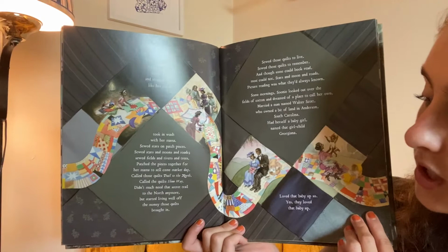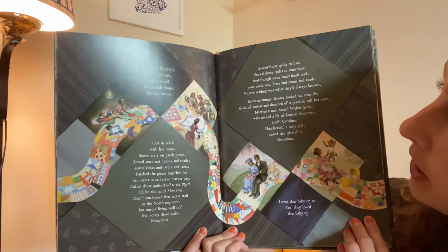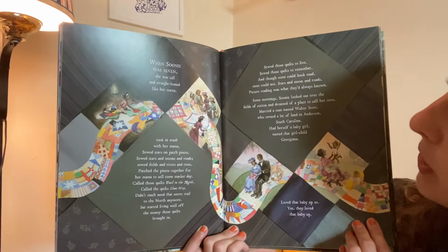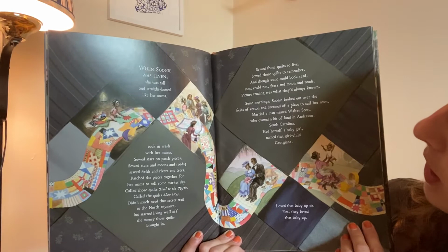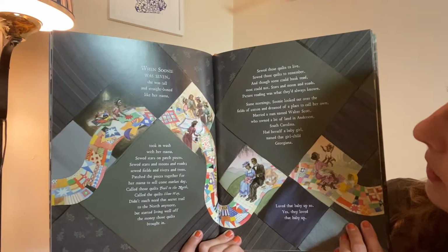Didn't much need that secret trail to the north anymore, but started living well off the money those quilts brought in. Sewed those quilts to live, sewed those quilts to remember, and though some could book read, most could not. Stars and moon and roads, picture reading, was what they'd always known. Some mornings, Suni looked out over the fields of cotton and dreamed of a place to call her own. Married a man named Walter Scott, who owned a bit of land in Anderson, South Carolina.